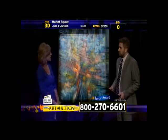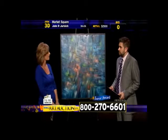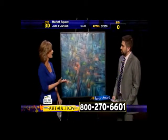This is Market Square by John R. Jurisic. And this is also another impressive piece. It's got so much going on. Kim, can you talk a little bit about how this piece was made? This piece is such a unique process that I have never heard of before. It's kind of a deductive process.